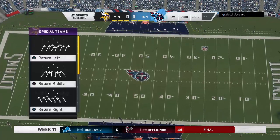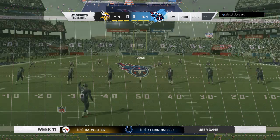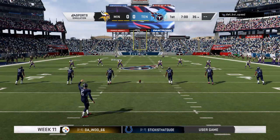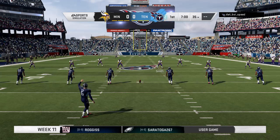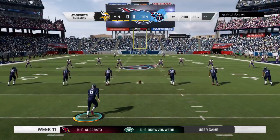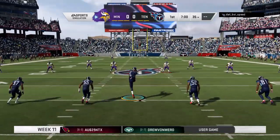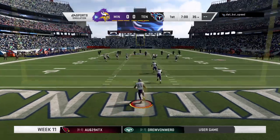At Nissan Stadium. The scene a few moments ago, here it is. It's unlike any other in sport as both teams made their way out of the tunnel. These folks are fired up as their guys are ready to do battle between the Minnesota Vikings and the Tennessee Titans. The NFL season has hit high gear, and off we go in Week 11 on EA Sports.